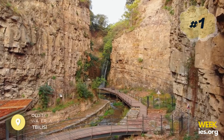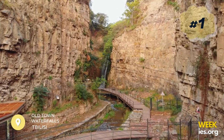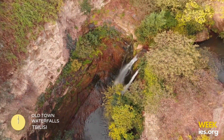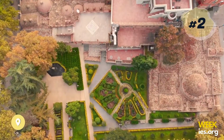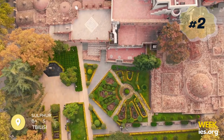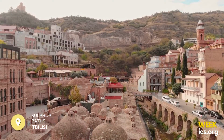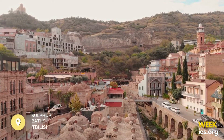Can you believe that this canyon with a beautiful waterfall is actually in the middle of the old town? This is a really cool place and a great place for an evening walk. These sulphur baths in Old Tbilisi contain lovely hot sulphur-rich water to soak you. And if you're brave, go for the 15 minutes body scrub.